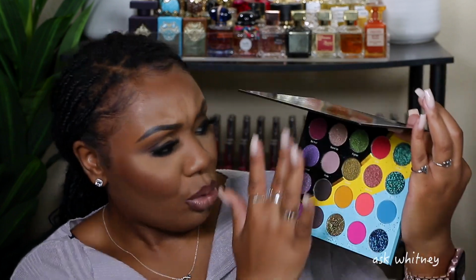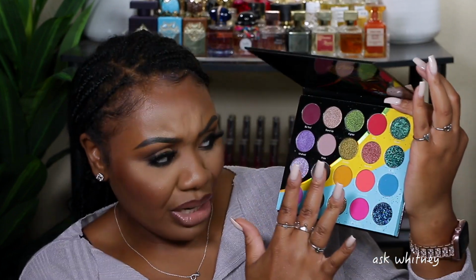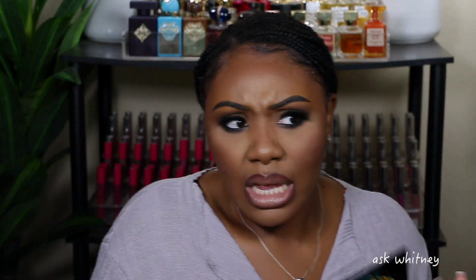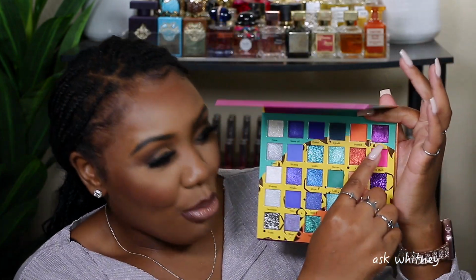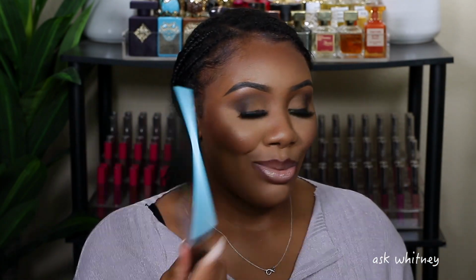You know, I got my purples, I got these more cooler toned colors. You got some greens here, some gold, some pink, some blues. You get a good amount. So I think I like this one a little bit more than the Walhalla 2. But the Walhalla 2 had that beautiful multi-chrome up here in the corner, which is why that one was ranking higher. I forgot, but I think I like this one more.